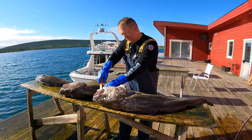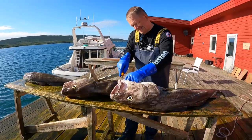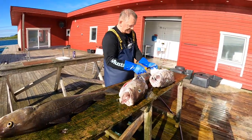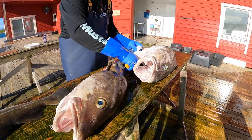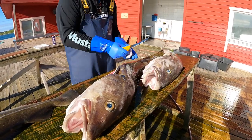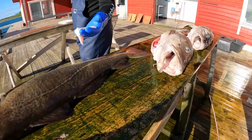Best bit of any fish is the tongue. And look at the size of these, Luke. Gorgeous. That's breakfast.